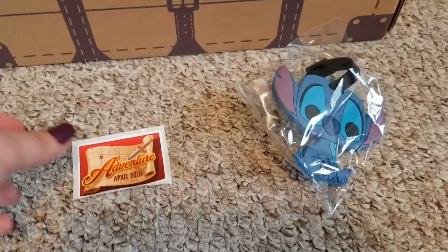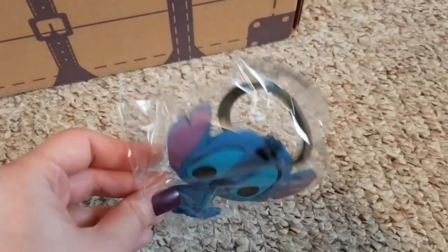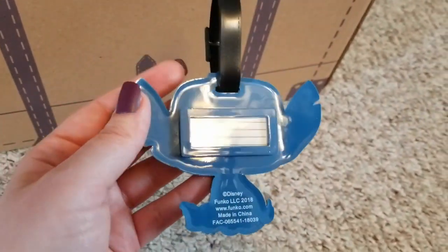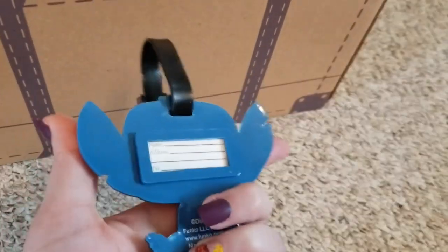And the last two items are the sticker, which we always get, and what looks like a luggage tag. Stitch is so cute. I'm probably going to put this on my suitcase next month when I go to New York for BEA. How cute is he?